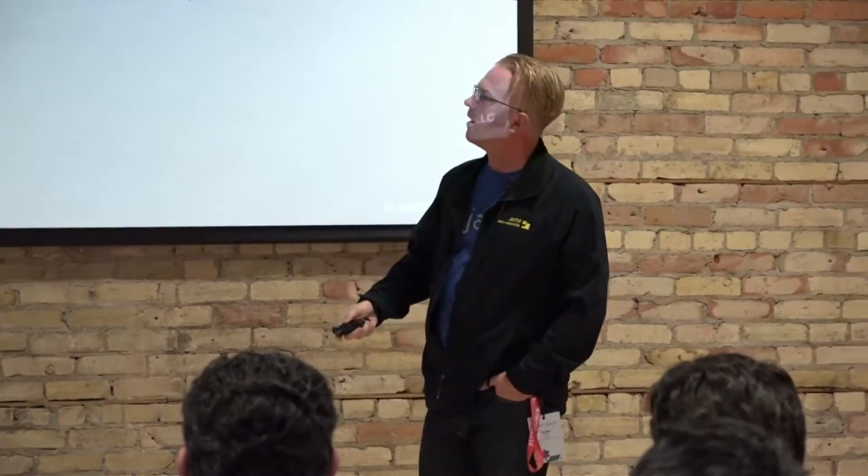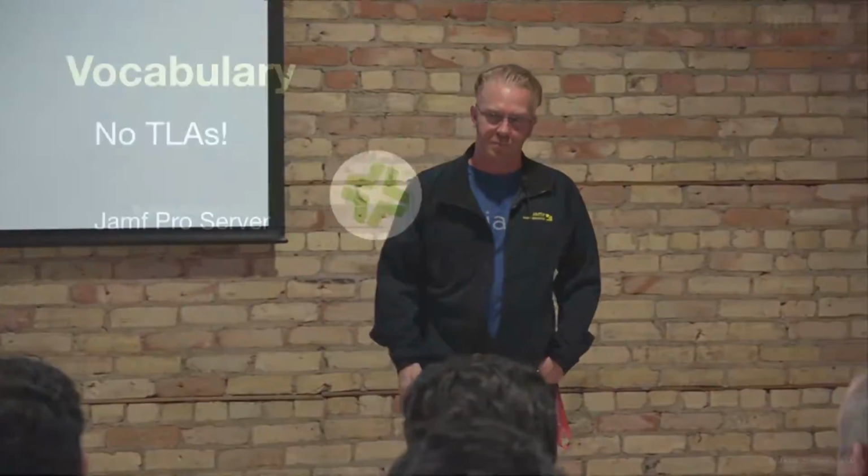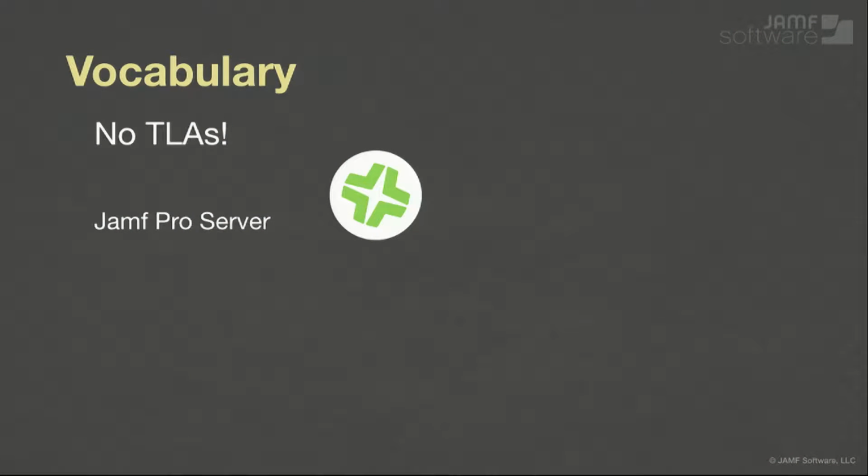First off, be sure we're all on the same page on vocabulary. There was a three-letter acronym on the slide last week, and it was still called the JSS. But now we're calling it the Jamf Pro Server. So that's the same thing as we're used to. That could mean a couple different things. That could mean either the web application, the server running Tomcat with the web application, or it might mean the collection of servers all together providing Jamf Pro. And we'll use the same terms interchangeably, kind of as a mixed bag.